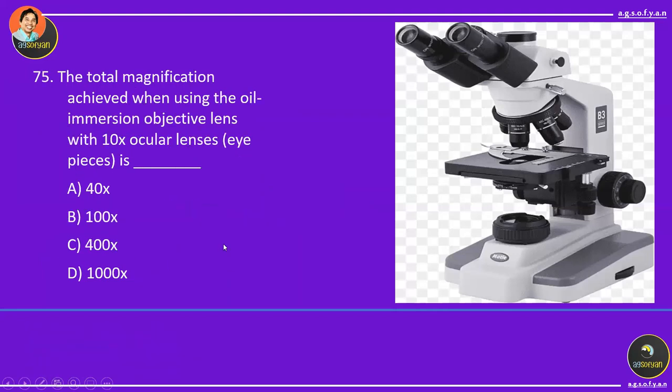The total magnification achieved when using the oil immersion objective lens with the 10x ocular lenses will be... Okay, so again, the ocular lens power is 10 times. And we use the oil immersion, which is 100 times. So times 100 will be 1,000 times. So this is actually the highest magnification that we can achieve using this bright field microscope. The highest magnification will be 1,000 times.